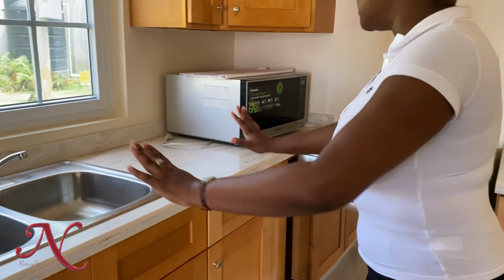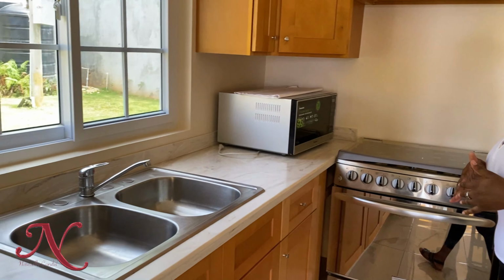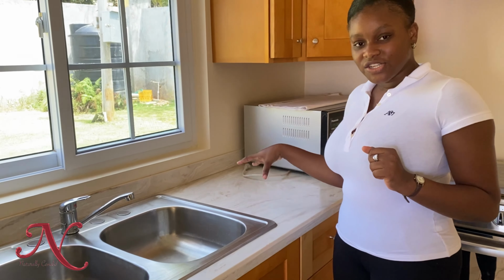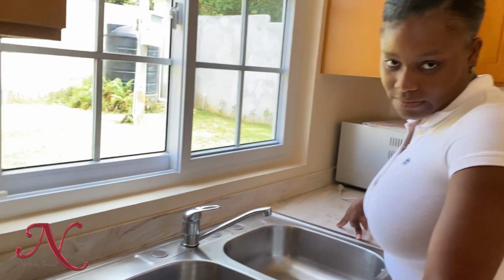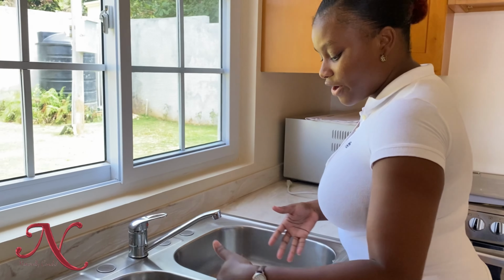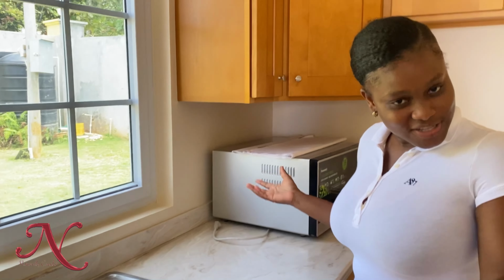Now, this is what the kitchen area looks like, right? I do like the spacing in the kitchen. It's pretty basic, but it is something on the little fancy side. There has been an update to the kitchen countertops. So the kitchen countertops will be granite countertops. So just to make a note of that, they will be granite countertops. And it's a double sink area where you can put soap in one side and rinse in the other side. Makes it even easier for you to wash the dishes, not true?